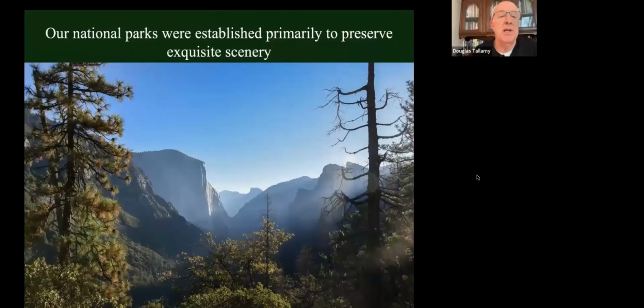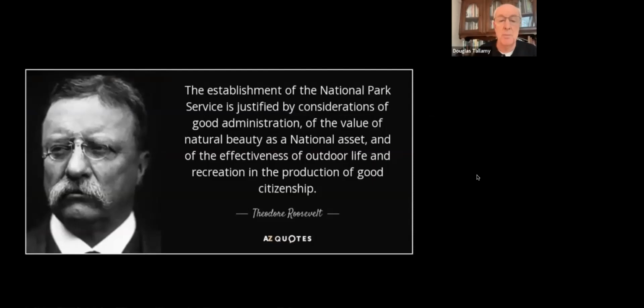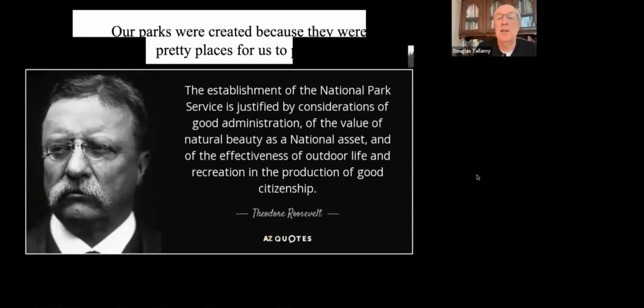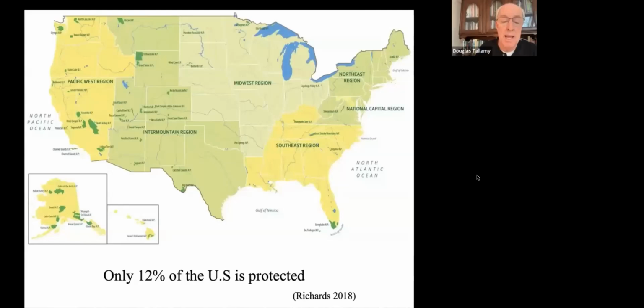And we do have existing national parks, and they were created primarily because they had exquisite scenery. They were beautiful places. Teddy Roosevelt said, we've got to preserve these places because that's good administration. Natural beauty is a national asset, and recreation produces good citizenship. So our parks were created largely because they were pretty places in which we could play. And that's why we only have about 12% of the US that's formally protected. These dark green areas are where we have our major parks because there's not all that many places that are exquisitely beautiful where we can play.